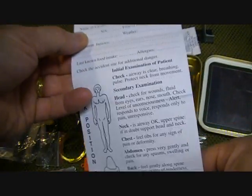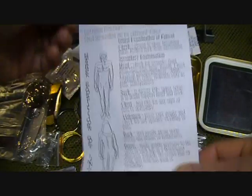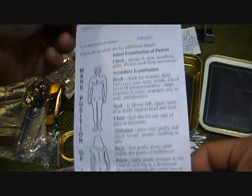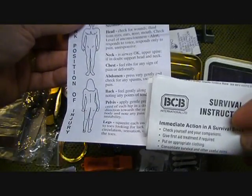This is an accident evaluation report. This just gives you an idea if someone's hurt in your party. You can mark these things, and that way when they're found, you'll be able to have some information about them. Gives you a place to examine as well.